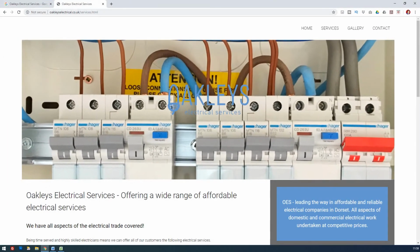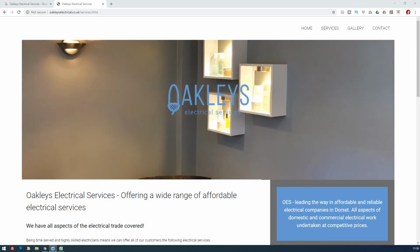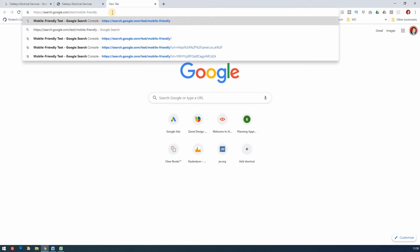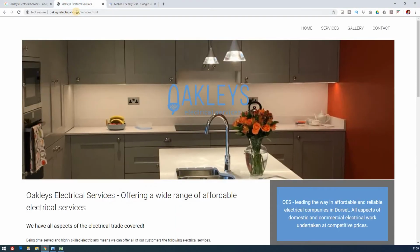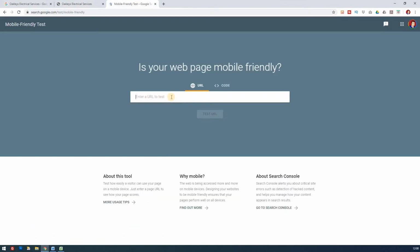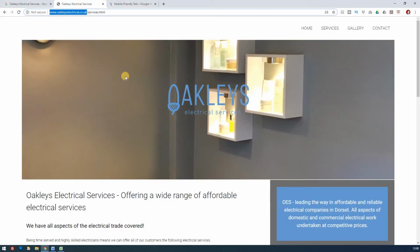If we were to check to see if it's mobile friendly, the easiest way to do that is just to go to Google. So type in here the Google mobile friendly test. If I just take that there, we can just run that test in the background while we're looking at something else. We'll see how that gets on while it's analysing it.